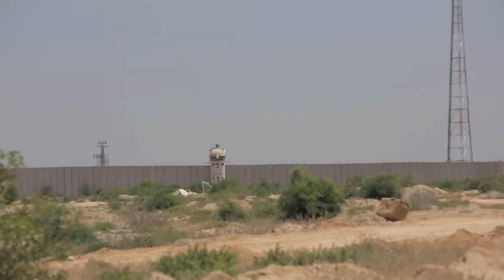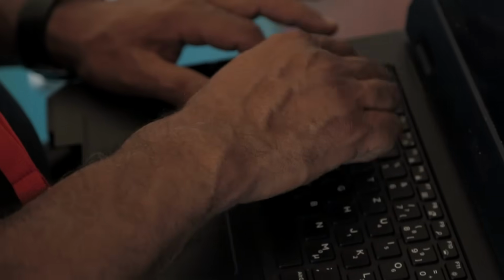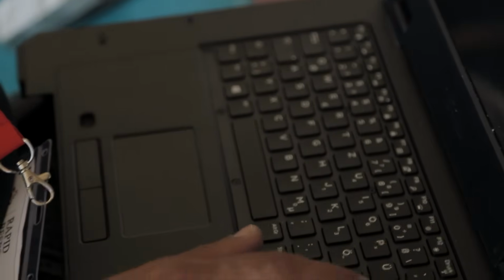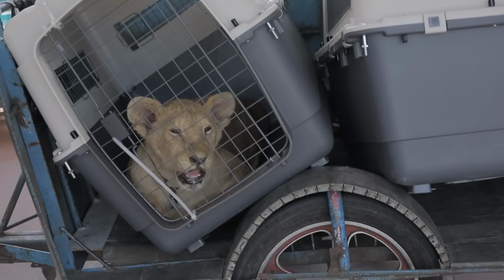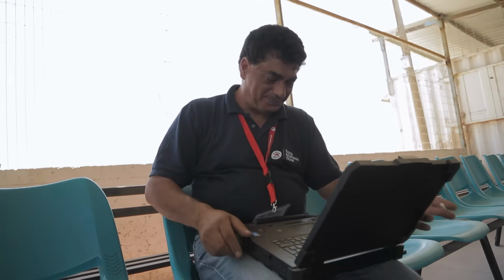But just as the team are about to leave the final Palestinian checkpoint, they hit another roadblock. We are facing again a second problem about the coordination with the Israelis to bring the lions in. They don't know exactly what's needed. So they suggest now that I have to go inside to coordinate with the vets there, to explain and to understand and to go ahead.